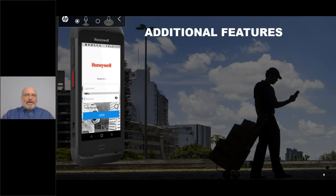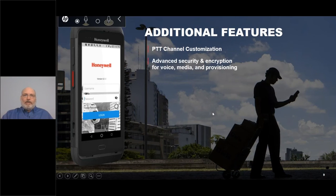All right, so to run down the final additional features here, as I mentioned, you can customize your push-to-talk channels. You've got the advanced security and encryption for voice, media, and the provisioning. You can actually incorporate this with wearable hardware via partnerships. So it doesn't have to be just on the Honeywell device. That's the other important thing to know, this is not specific to Honeywell products. This works on any type of ruggedized product or regular product that can download the app. That gives a lot of flexibility for how you can deploy the solution with your customers.